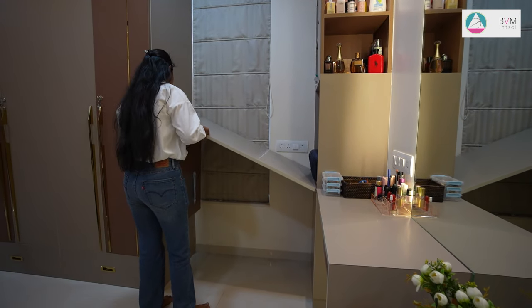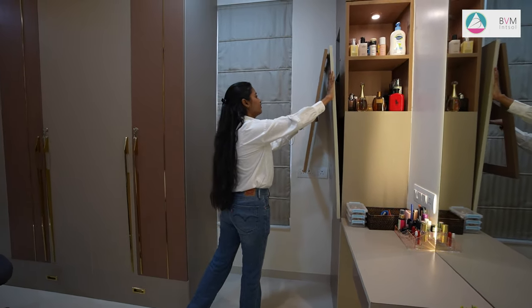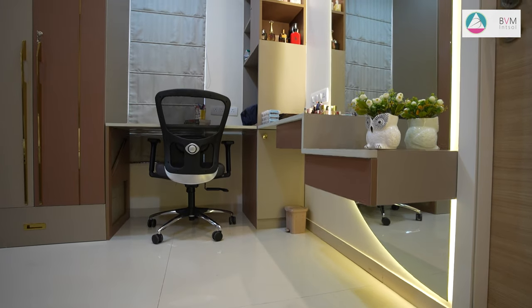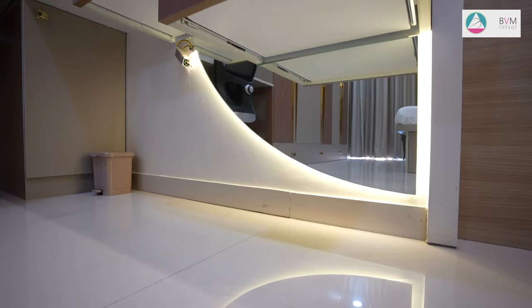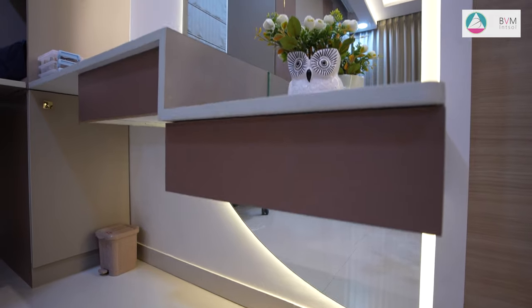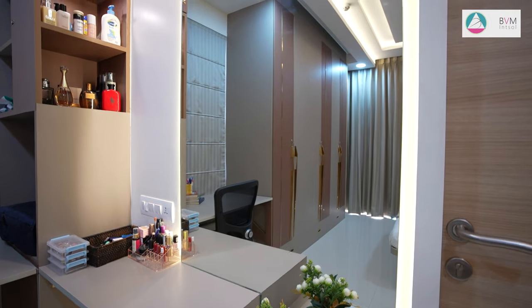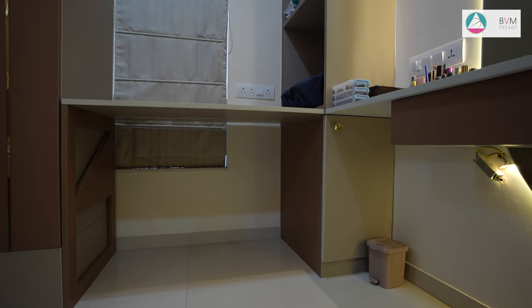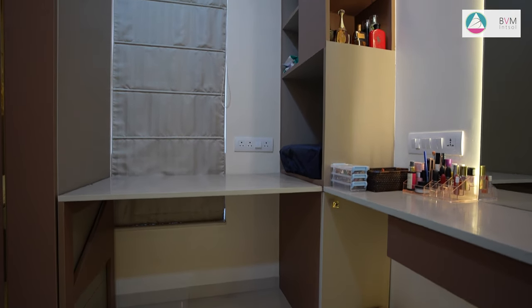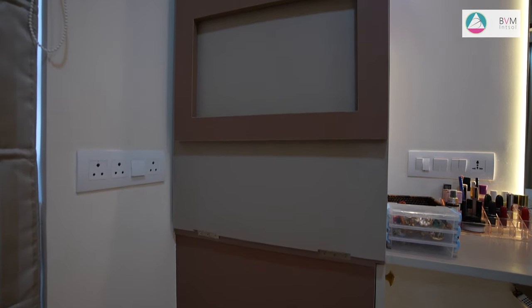Featuring a foldable study table strategically placed in front of the window to maximize natural light and provide a serene workspace. Adjacent to it, a dressing table adorned with a designer mirror and cove lighting below adds a touch of elegance and functionality, creating a dedicated area for grooming and self-care. To optimize space, a corner vertical storage unit offers additional storage options, ensuring that every corner of the room is utilized efficiently.